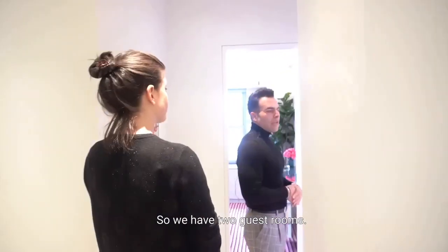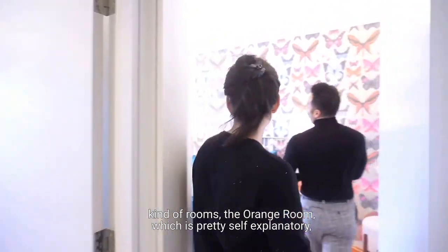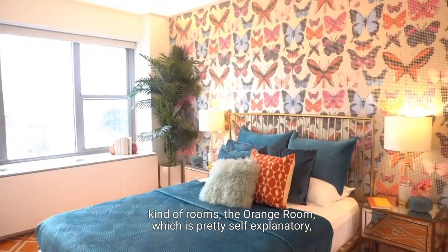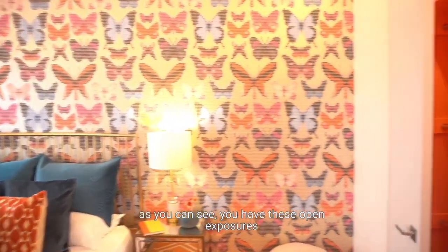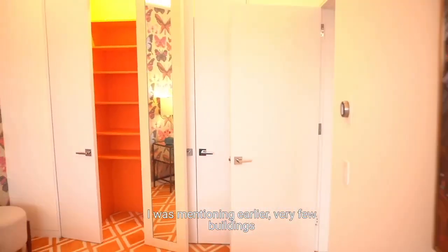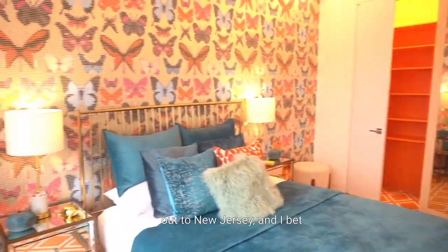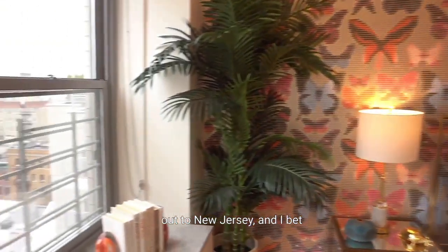So we have two guest rooms on this side of the wing. These are my kind of rooms. The orange room, which is pretty self-explanatory. As you can see, you have these open exposures I was mentioning earlier. Very few buildings have this vantage point in Greenwich Village on the Gold Coast. You can see all the way out to New Jersey, which I bet is pretty rare.